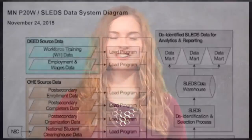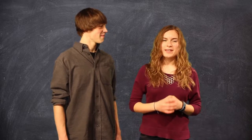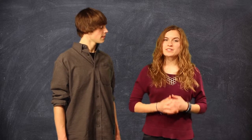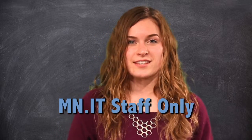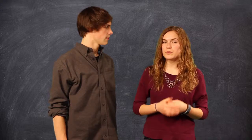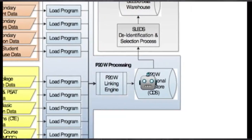Next, Minnesota's information technology staff assigned to SLEDS loads all the data from those organizations into a pre-linking database. The information that makes up the data is still connected to the organizations that provided it. At this point, the information would still be considered identifiable. Note, although the information is still considered identifiable, the data is not accessible. The data only lives within MN.IT services, and only the staff assigned to the project can access it. Data security is important in Minnesota, and SLEDS is extremely careful with the data contributed. So now, the data can be linked to tie multiple pieces of information about each person together.